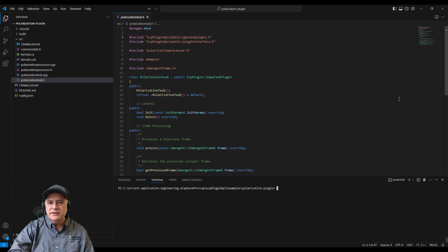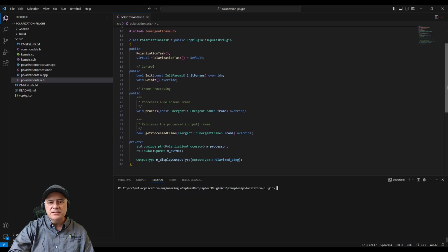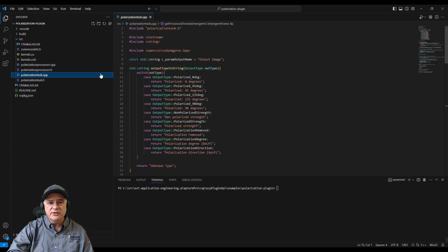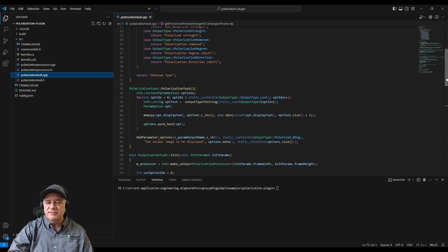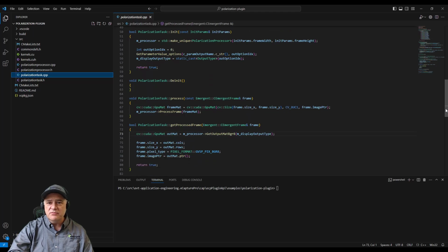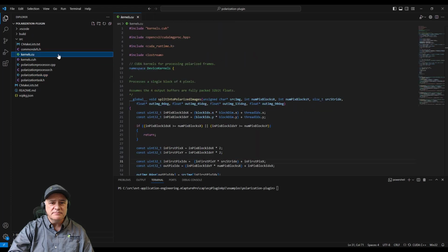Let's look at how one can create their own custom plugin for use within eCapture Pro, taking full advantage of the zero copy, zero loss GPU Direct functionality while writing only plugin code. We first write our code, which is CUDA based for the NVIDIA GPU. With eCapture Pro, we provide a number of working examples like the polarized plugin you have just witnessed.